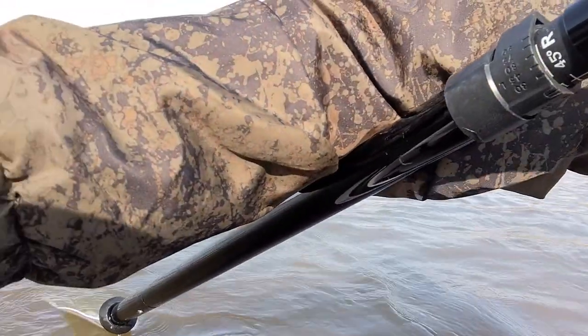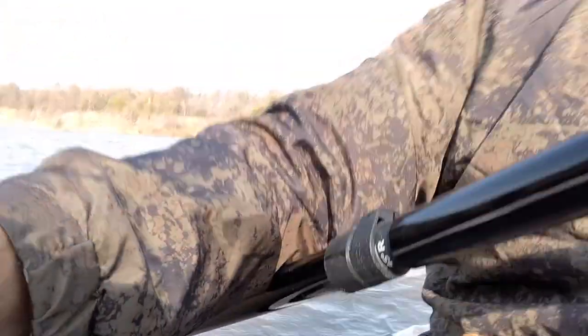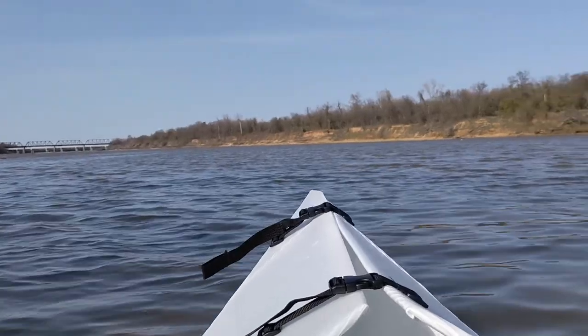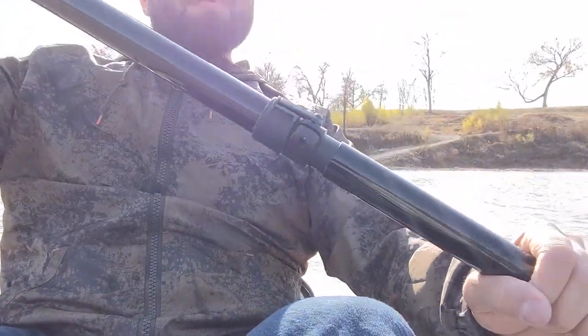In case you're wondering, I did forget my life jacket, but the water here is really not deep at all. I can check this out. See, it's literally probably like 8 inches or 7 inches deep. So turn around, put ourselves up here. This is so cool.